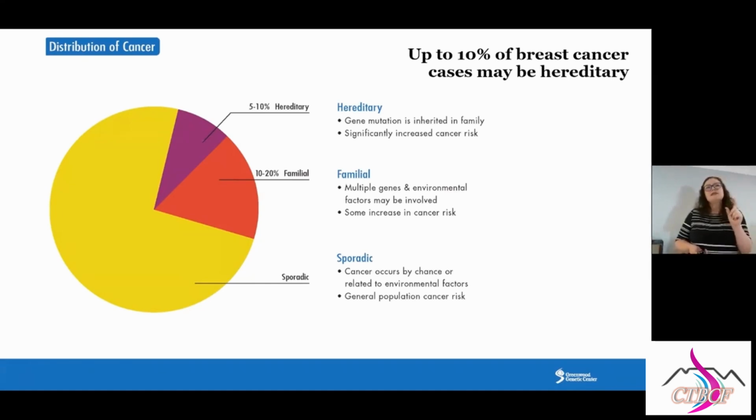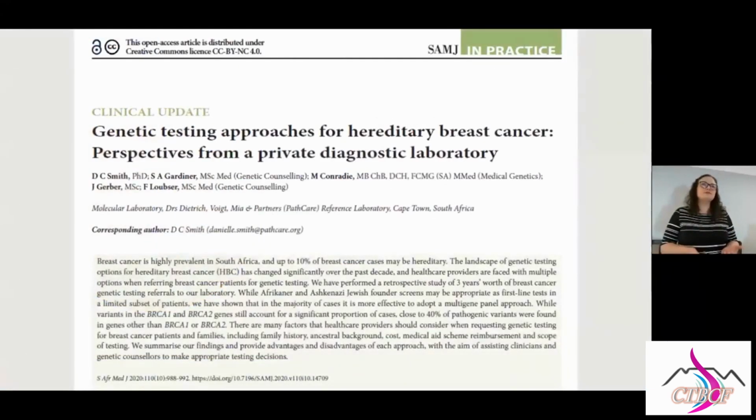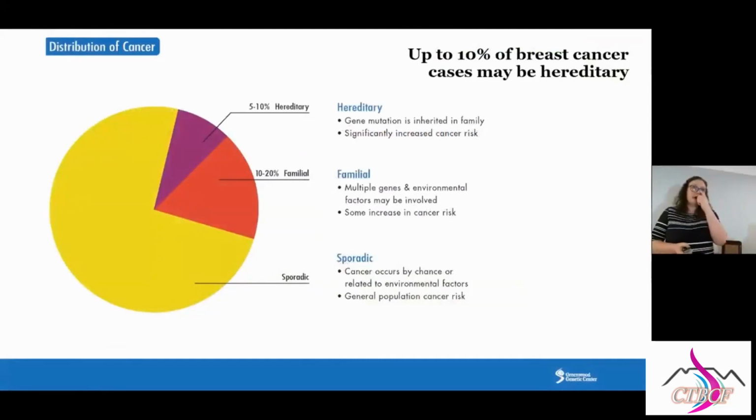And then our 10 to 20% familial category is where there isn't specifically a spelling error that we can currently pick up, and it could be that there are multiple genes involved that increase the risk in a specific family for cancer. But it's not necessarily so easy to then give specific yeses and nos and numbers to patients. So all of this needs to be explained to a patient so that they understand it nicely in context. So the question, just to skip one back, is when do we know to refer a patient?